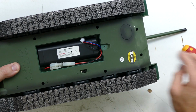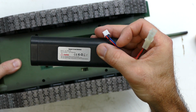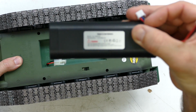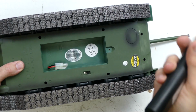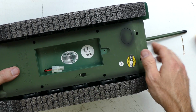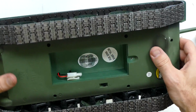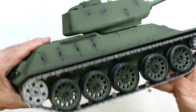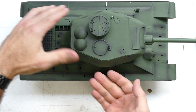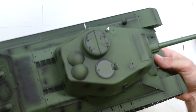So I have a Li-ion battery. It's a 2-cell. It is of capacity 1800 milliamp hours, so that maybe gives you 10 to 15 minutes, not too sure. It's got the Tamiya plug on there. At least it does come with a battery, so we'll leave that unplugged. What we'll do later on, I'll undo these 1, 2, 3, 4, 5, 6. There might be some more screws up under these fenders, and we'll separate the lower hull from the upper hull. We can have a look inside, but let's quickly have a look around first.